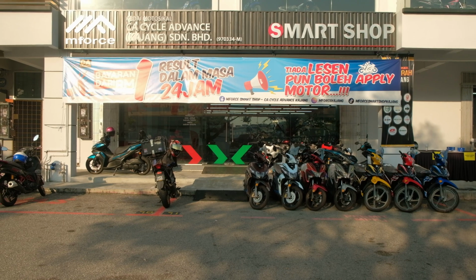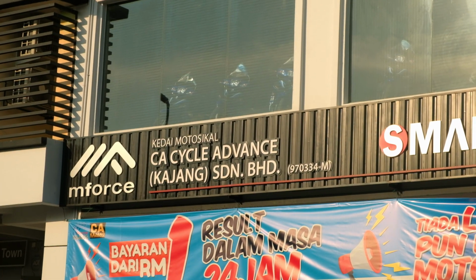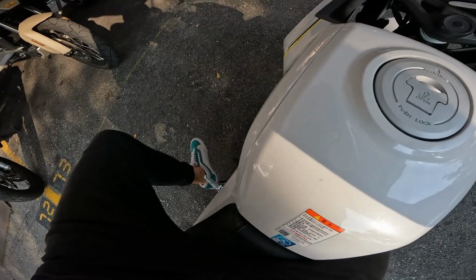Now, if you're interested in picking one up, you can head to the CA Cycle Advance in Kajang to place your order. They have ready stocks at the time of shooting and were also kind enough to let me hog the Papio for a little while.